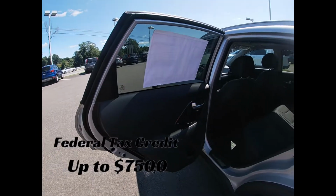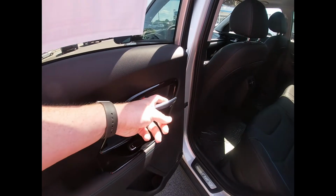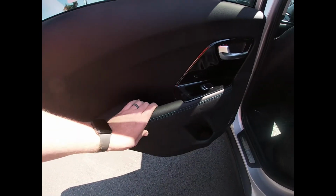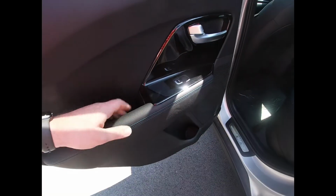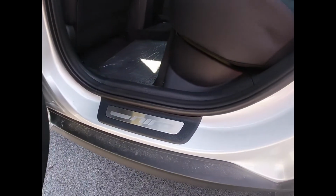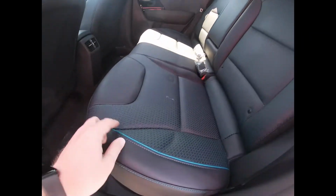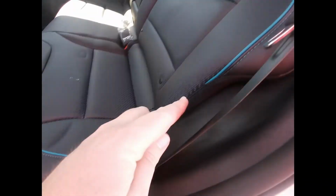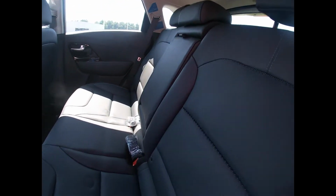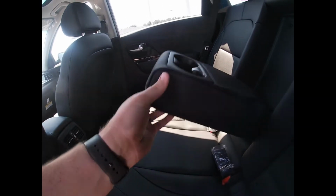So let's go to this back seat, the rear seat here of the vehicle. So you have power windows, power locks, nice handle there, and a nice softly padded armrest right here. Little cup holder down there, and you have a nice little storage nook right here. Coming to the inside, you got a nice little Niro accent right there. And then these seats are leather trim seats with a little bit of blue piping that goes along with the exterior of this vehicle. Very soft, nice plush seats. You also have a cup holder here, a nice armrest for your passengers.